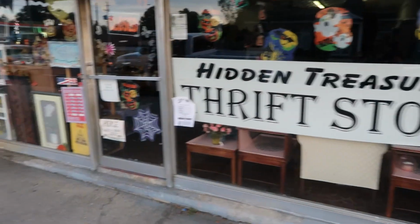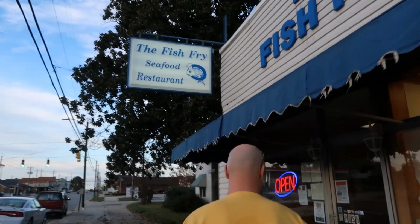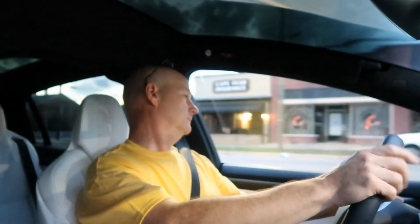I think we passed 4 thrift stores in about a quarter mile. I may need to come visit. Here's where we're really headed though, the fish fry. Thank you, Donnie. Well, we enjoyed our meal. We had to bring some of it home, so the portions were definitely very generous. Donnie says he enjoyed it just as much as the farmer's market. Yeah. Plenty good fried seafood. If you like fried seafood, I could recommend that place.